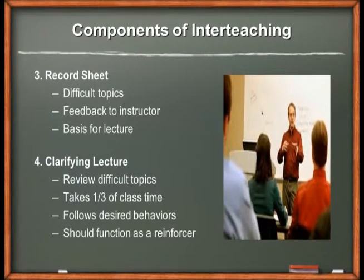So the remaining components of interteaching. The third is a record sheet, which is what students submit. If you're following me, during the interteaching session, students read the assigned reading, come to class prepared with the prep guide, have a pair discussion, and then fill out what's called a record sheet. A record sheet gives feedback to me as the instructor on what the students found interesting, what they found difficult, and what they want to talk about in more detail.